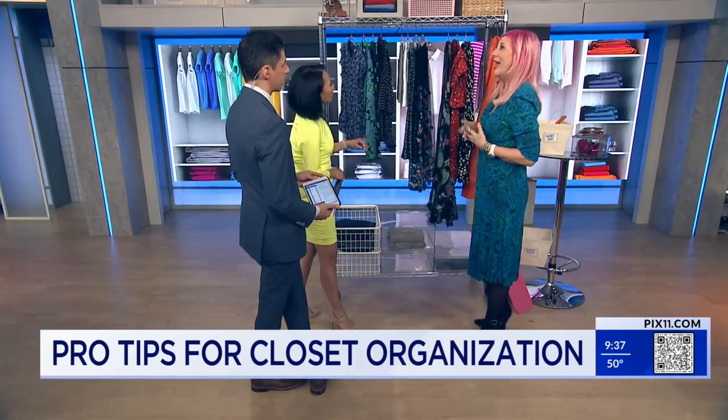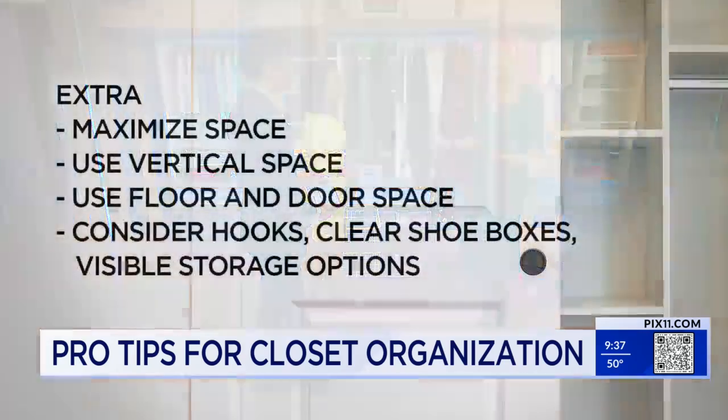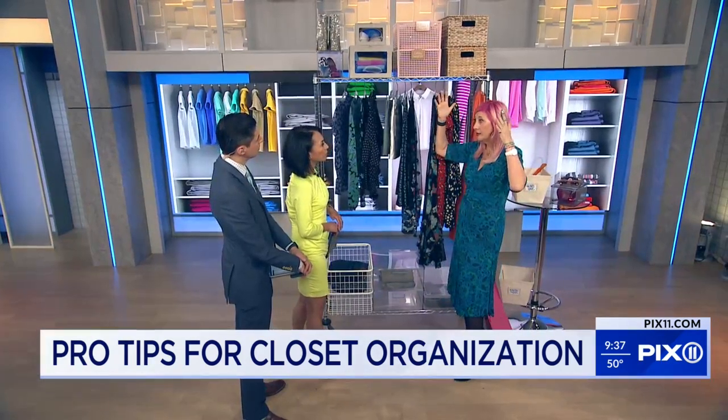And then last we have E. Empty. Now we've made space in our closet because we've released a lot of things. So now with empty, we can utilize those hidden pockets. Get boxes that have lids on them. I like to have things that you can see everything in so that you know it, you wear it, and then you can stack easily and look for other areas. We want to go as vertical as we can.